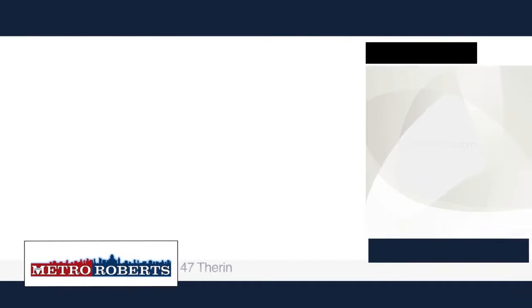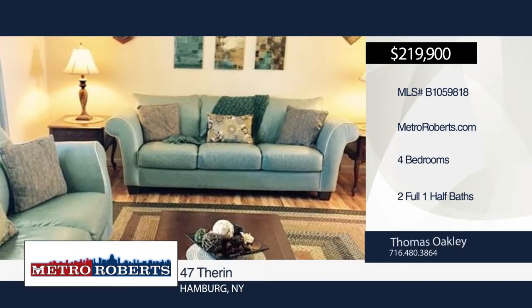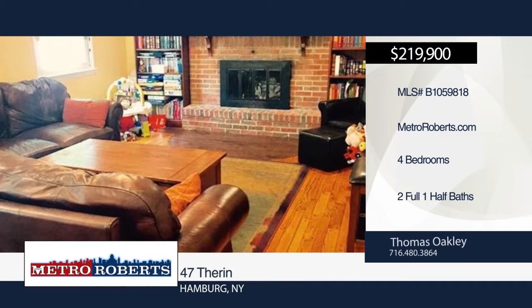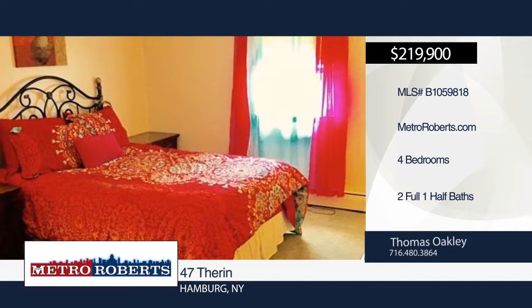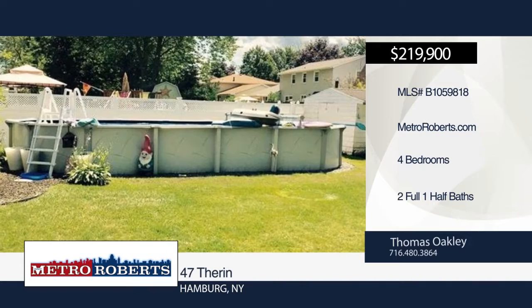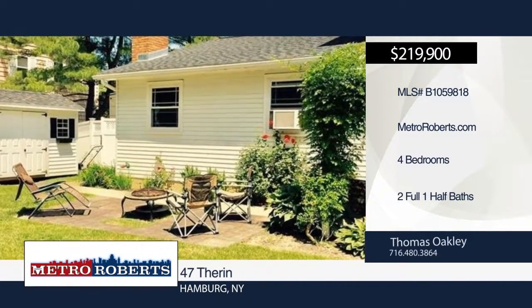Don't miss this well-maintained 4-bedroom, 2.5-bath home in a great village location. Updates include new windows, roof, patio, covered porch, and vinyl fencing. The all-brick finished basement features a wet bar and additional half bath. The swim club fee is $150 per year. Don't let this one pass you by. Schedule a tour today with Thomas Oakley.